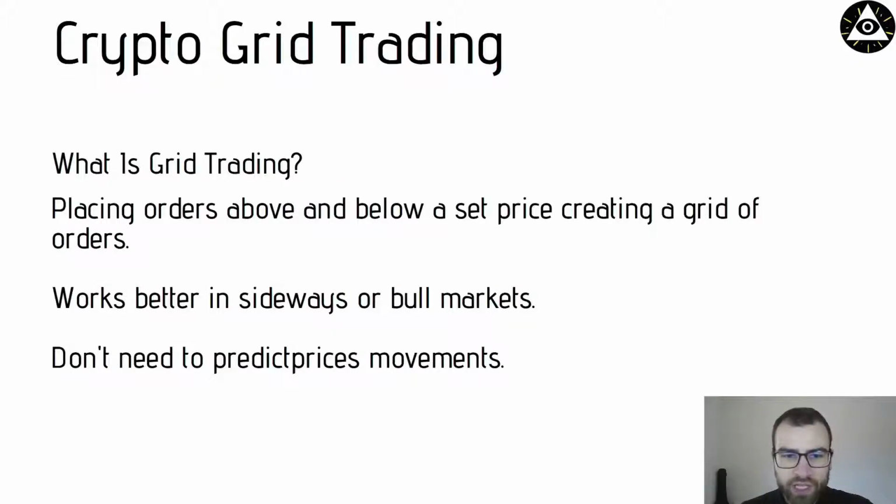Now, grid trading is a tool or a strategy where you are placing orders above and below a set price, and then you create a grid of orders. Now, this works better in sideways or bull markets, and you don't need to exactly predict the price movement. So if you have a chart and the price is going up, you don't necessarily need to predict the next move in order to make money from it.